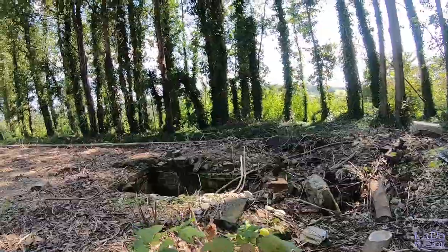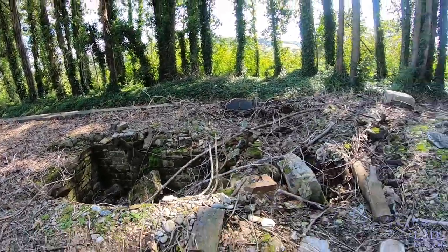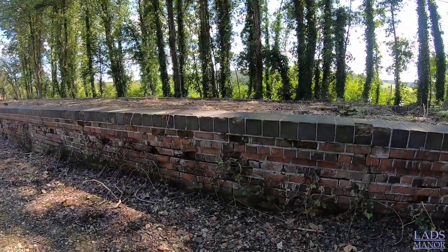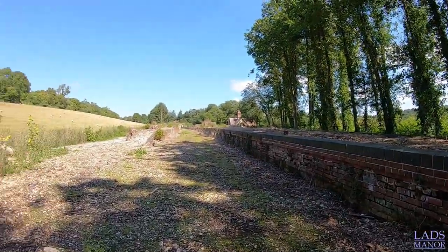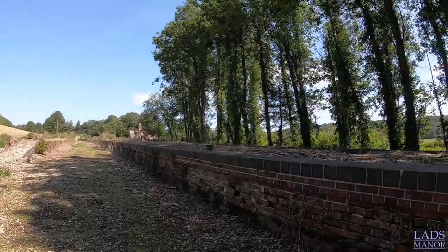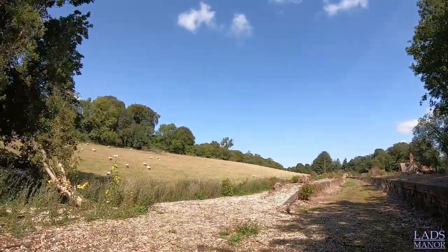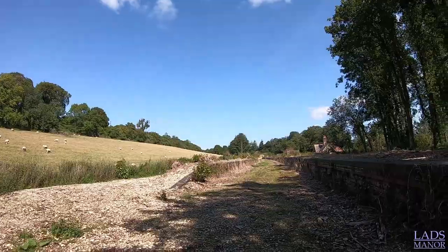But you can see down here what we've got in there, the big pits there, big stone pit. Now this is what would have been the platform. As you can see, this is platform one, and it runs right up. And just in front of us here on the left, there's another platform. So you would have had the two platforms here. And you can see in the distance, as I give you a pan, on the hills, we've got a lovely field with the sheep in there.